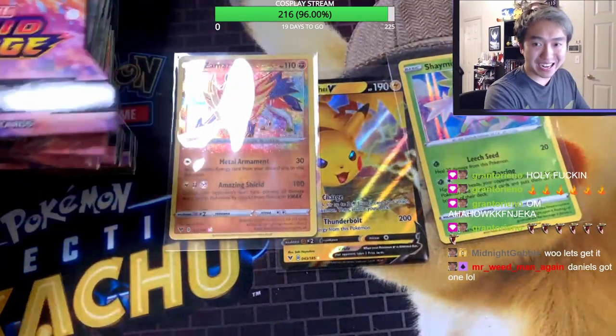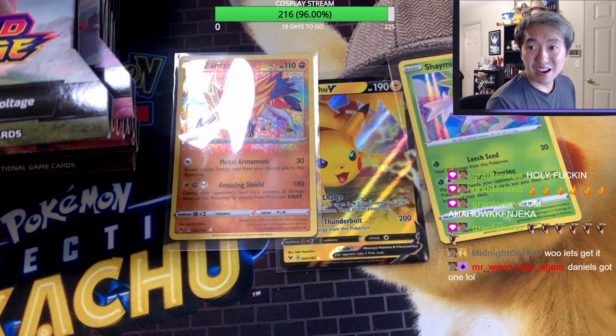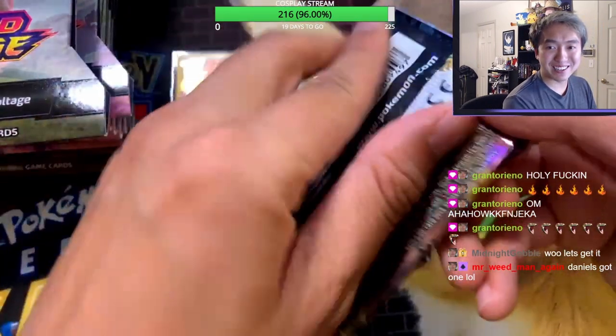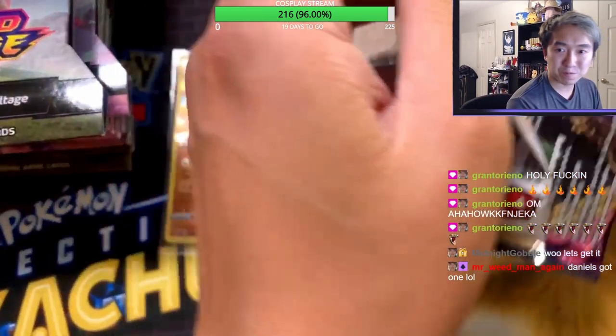So we have 11 packs. Sorry, we have 12 packs now, because Midnight Gobble is the motherfucking ballest guy out there. Go Warriors, by the way. Go Warriors football. Am I right, fam? So we have another pack here, and we're going to open it. We're just going to speed around this shit, guys.